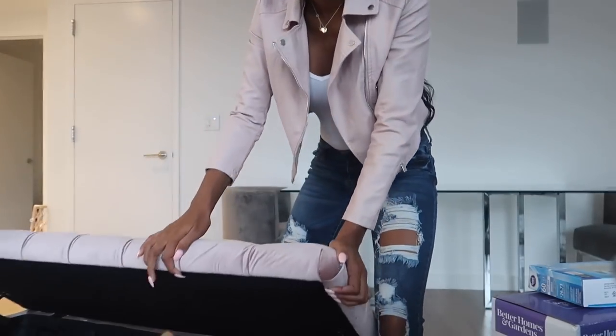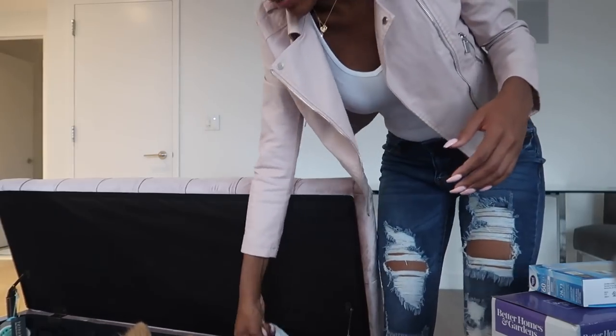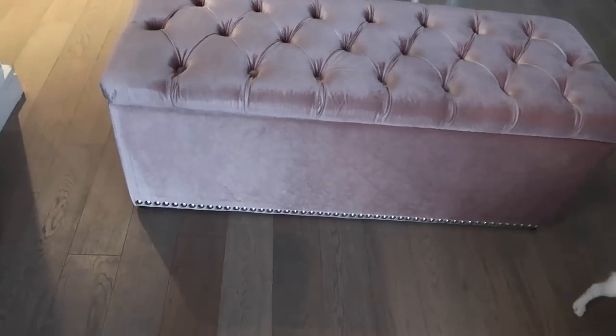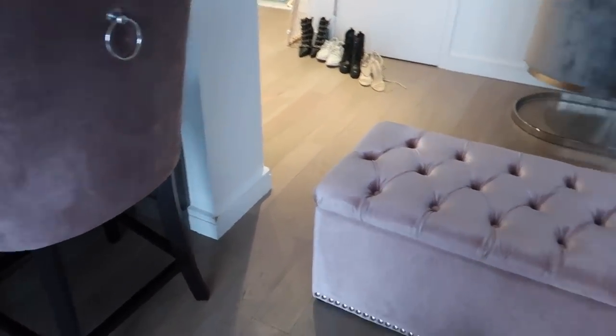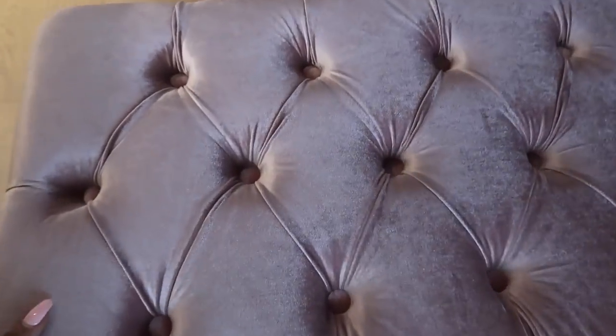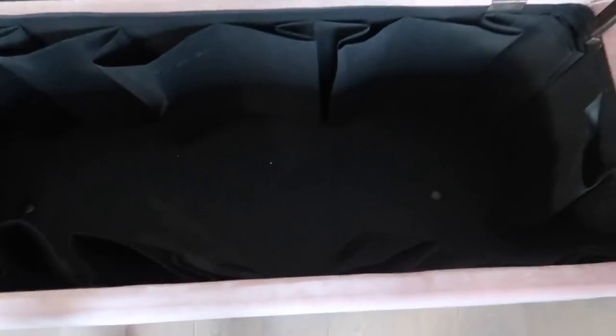And guess what? It opens up, so I have more Home Goods stuff on the inside of her. This is what the ottoman looks like, and can you believe it matches my bar stools? You guys know I've been trying to tie in pink. And what I love about this is it adds extra storage. It's not just something taking up space. You can put your shoes in here or any things that you want at the front door.